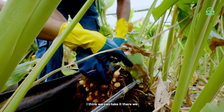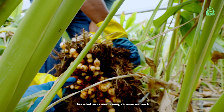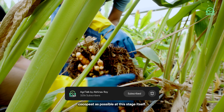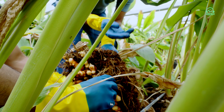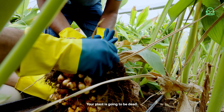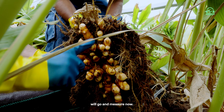And I think we can take it there. We can collect the coco peat. So you can just show it towards the camera once maybe. What sir is mentioning is to remove as much coco peat as possible at this stage itself, because you can see the roots, how white they are. But while removing the coco peat, my roots will also get damaged. Damage does not matter, no, we are removing the plant, right? Your plant is going to be dead. Got it. So this is my turmeric rhizome, which we will go and measure now.